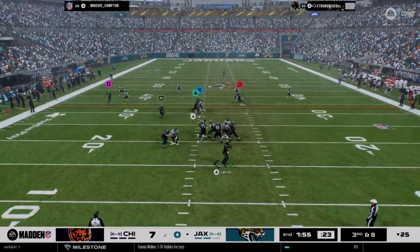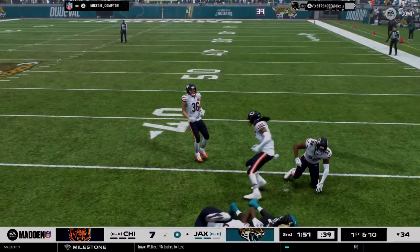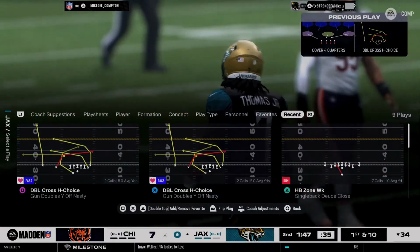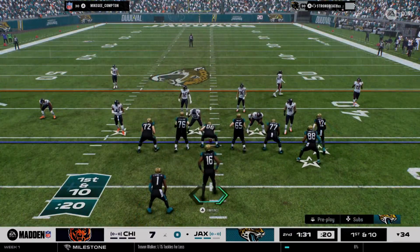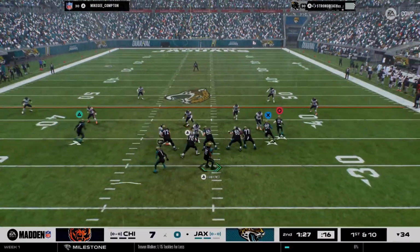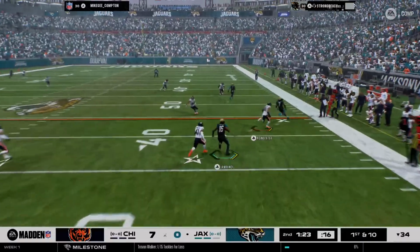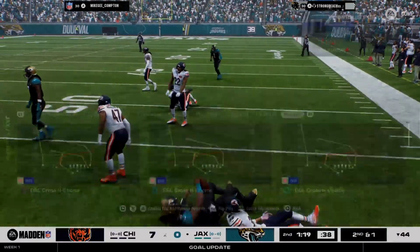Throwing is Lawrence on 3rd down. Finds him on the crossing route. And he'll get it out to the 34 before he's tracked down. They come through with a nice gain there. Gain of 10, 1st down. First and 10 at the 34-yard line. Lawrence looking to throw. Chased out to his right. Now here he goes. And he'll get it up to the 44.